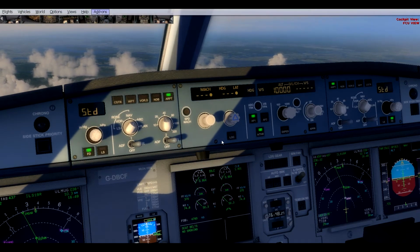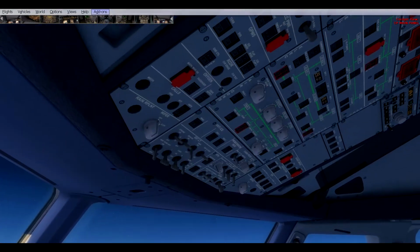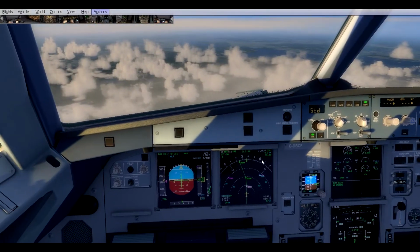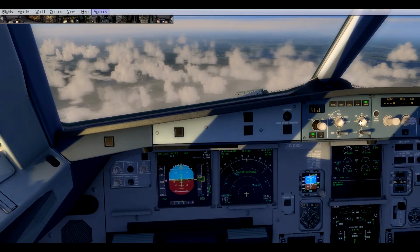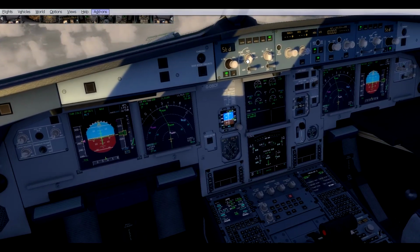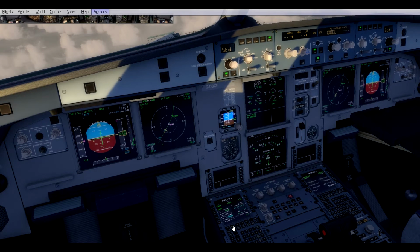Autopilot looks set. Flight directors are on. I was just panicking. I was thinking, I swear the flight directors aren't on, but they actually are, don't worry. So, that looks complicated. We can zoom in and take a look at that just to make sure it's actually doing what we want. Just trying to find the right box. There it is.